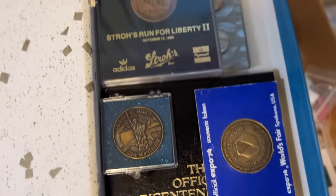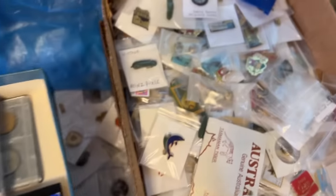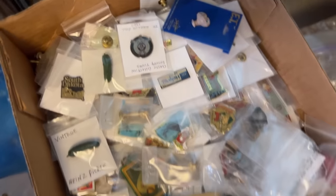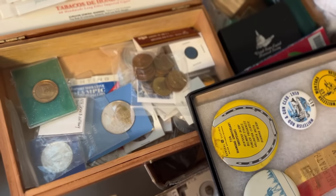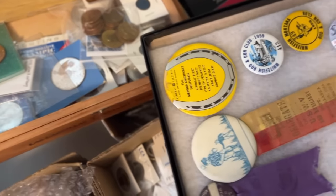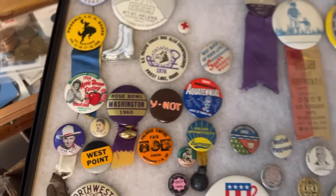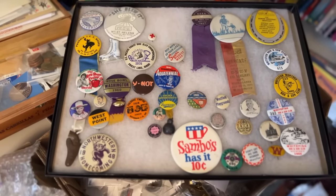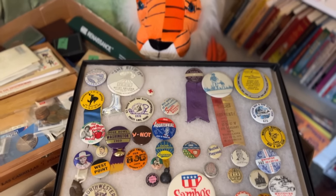And then just pins, ski resort pins, metallic arts badges and tokens from World's Fairs and various commemoratives, et cetera. I mean, these boxes could be full of almost anything. All we can do really is get this out, try to keep it sorted by type as much as we possibly can, and let people have fun looking and looking and looking. We know people are going to be here every day of the sale for hours because it's going to take that long to get through it all.